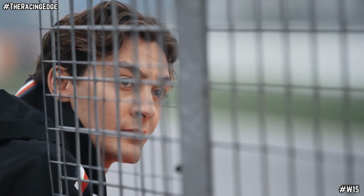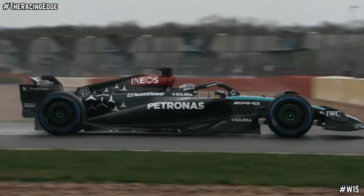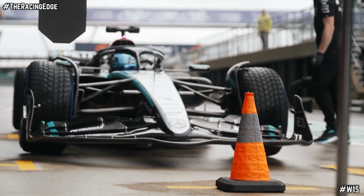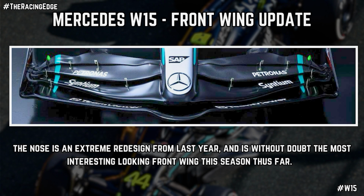Now, of course, you may be wondering, how have Mercedes improved in those particular sets of medium and high-speed corners? Well, let's go over some of the changes made to the W15. Starting off with the W15's front wing, this has undergone an extreme redesign from last year and is without doubt the most interesting looking front wing this season thus far.